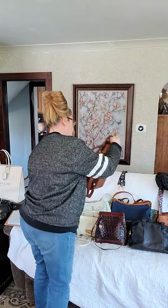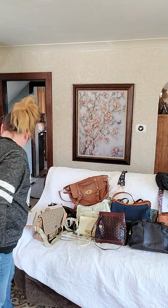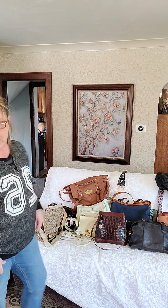Little side note: beautiful Mulberry, absolutely authentic. But I love her so much. Next is a good one.